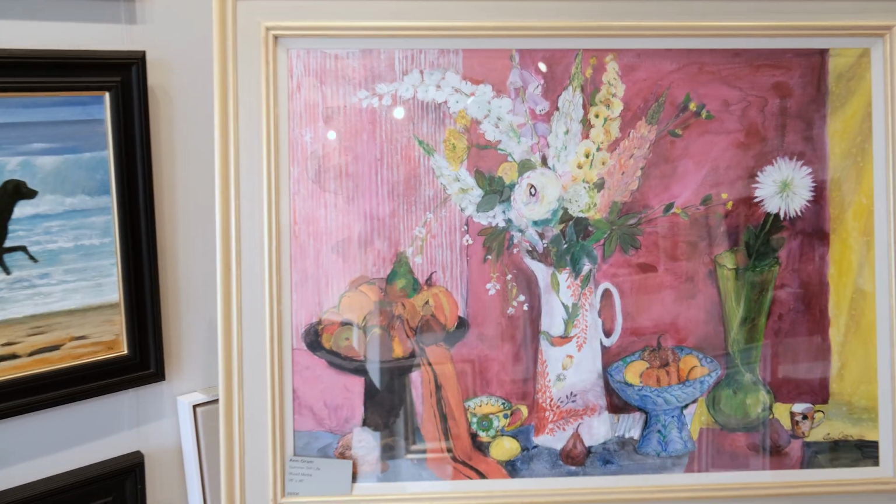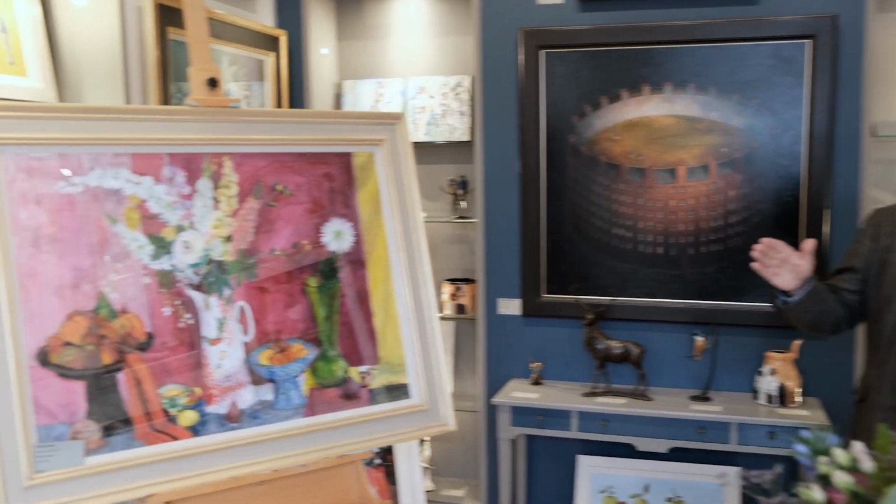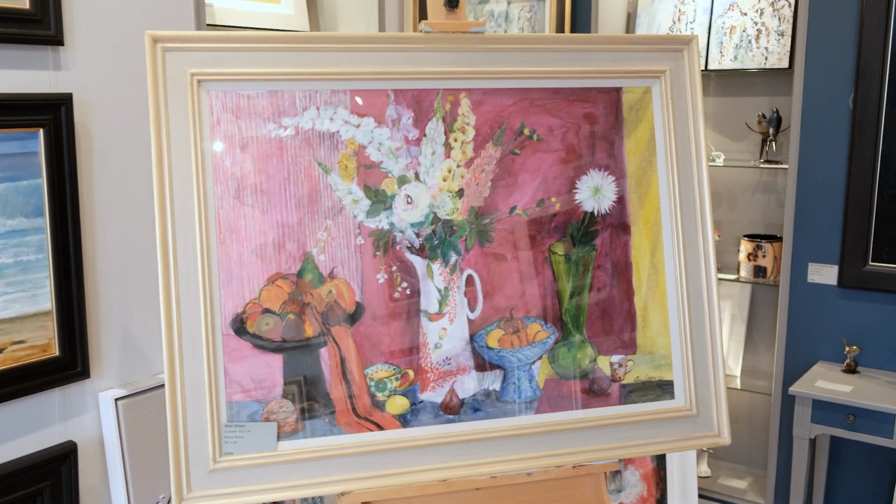But in this painting, she's used a mix of, I think, oil and mixed media and ink and a pastel, hence why it has to have the glass. But it's just joyous and bright and summery. And this was painted especially by Anne, especially for the second half of the summer show.